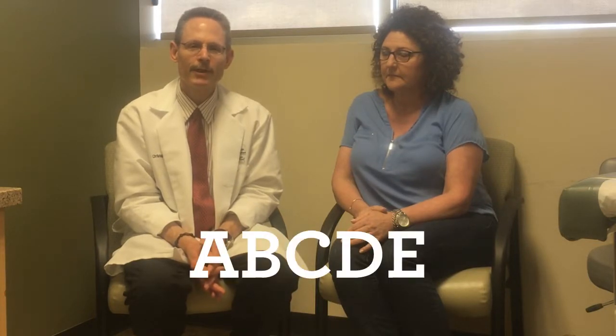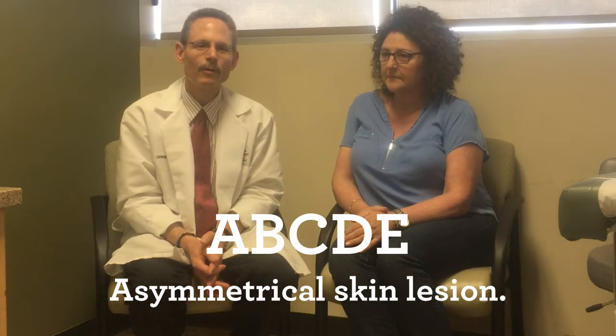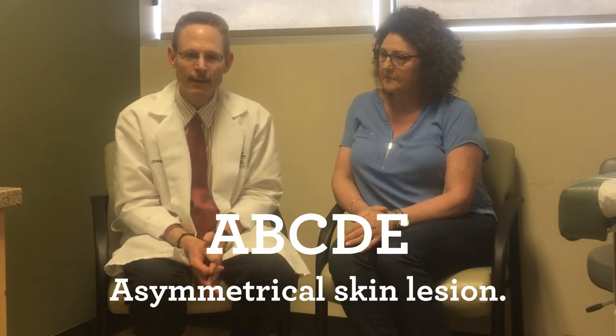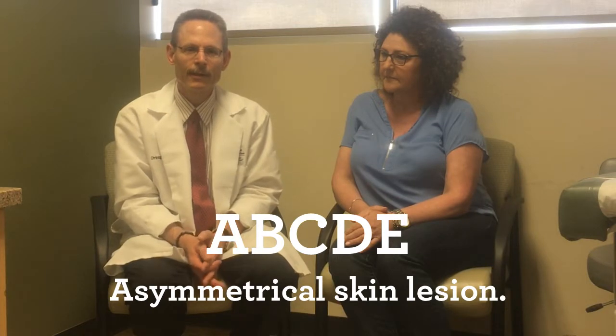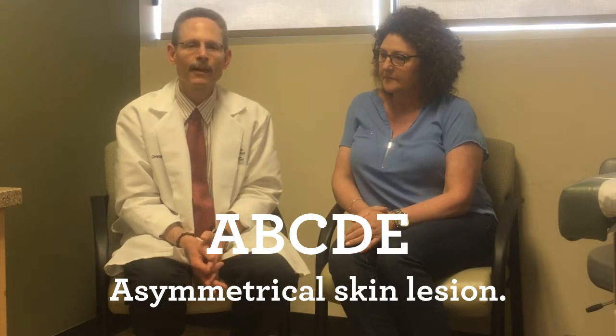When we think about things to look for on the skin, there's what's called A, B, C, D, E, which one looks at asymmetry in a mole. So if a mole looks asymmetric, that's one clue that there could be a melanoma, and you might want to have that mole checked.